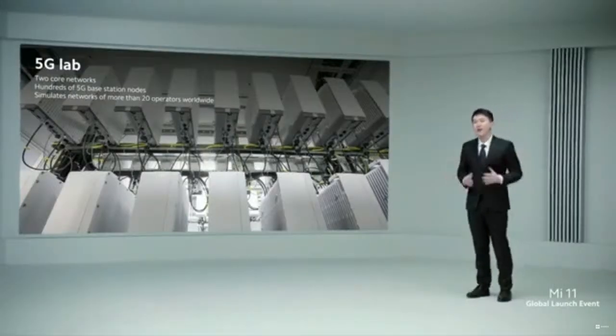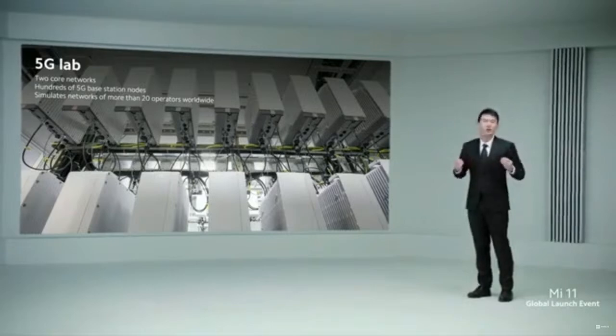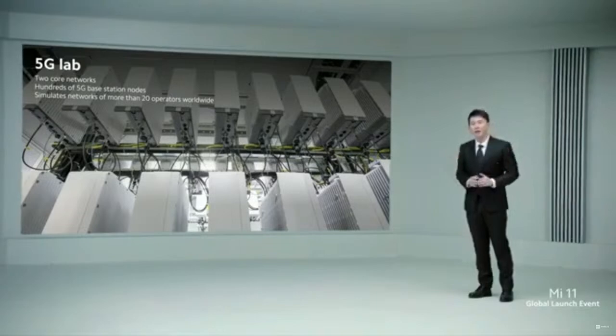Testing for each one of our smartphone models takes place in our highly advanced 5G labs. Here, we test a comprehensive set of parameters to ensure an optimal 5G experience across the world's most used operator networks.